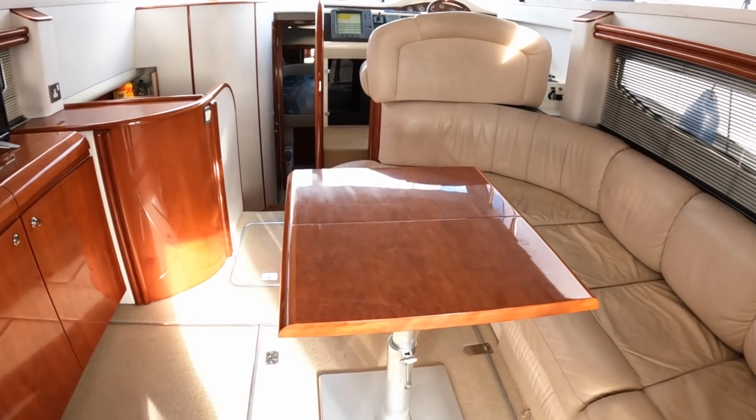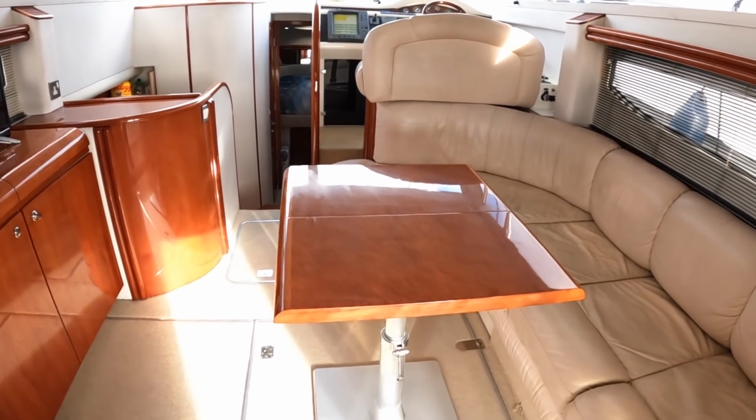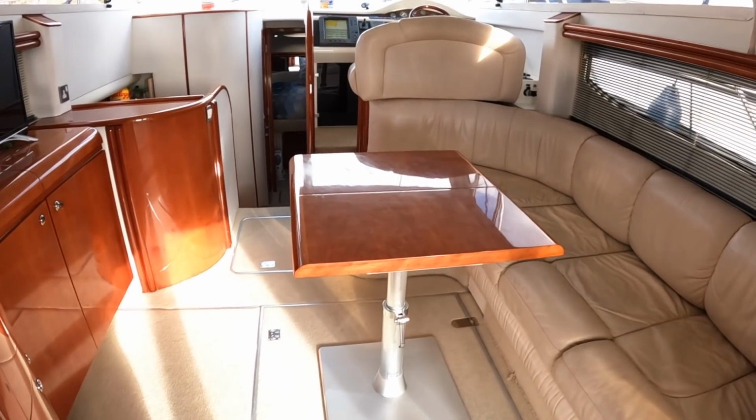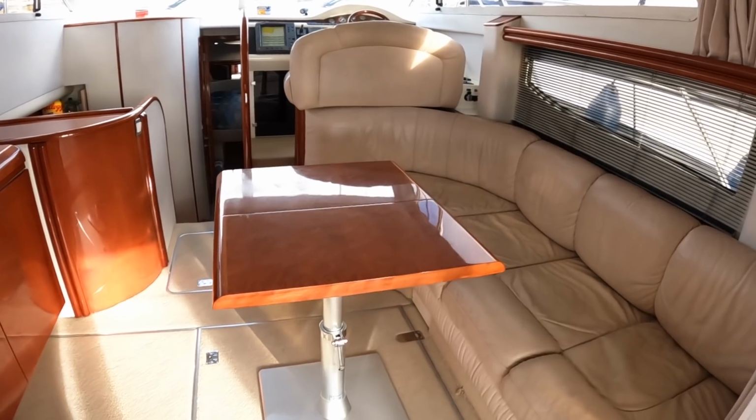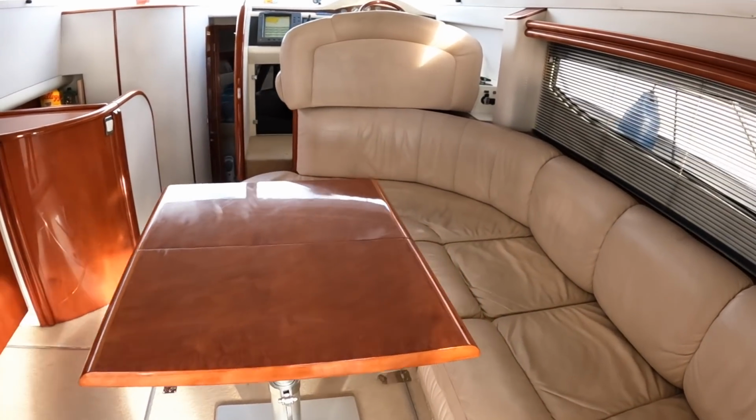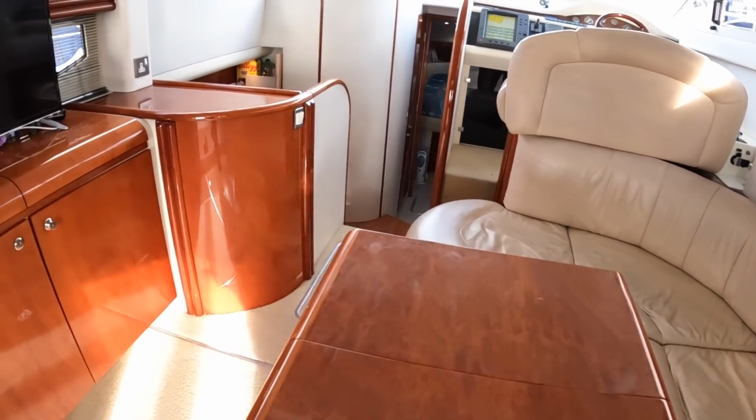Now this is very much classic Fairline of the era. They all had this high gloss cherry woodwork. Most had the cream leather. And so this is very much the sort of thing that you'd expect at this sort of age. And it still, I think, looks great.